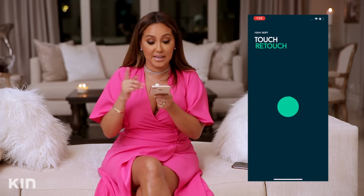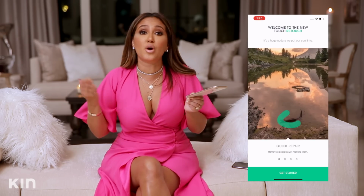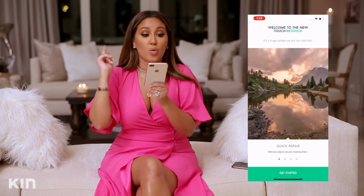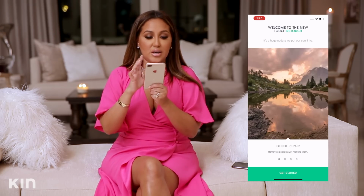I love the Retouch app because a lot of times there's someone random in the back of your picture that you don't want in there. You don't have to post that picture with that random stranger. Oh no, you can actually remove them with the app Retouch. And so I think it's called Touch Retouch.